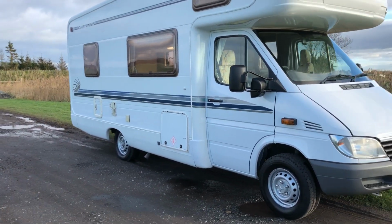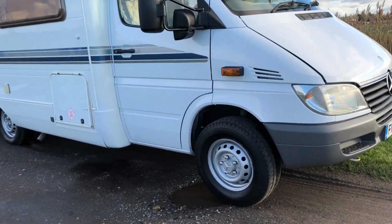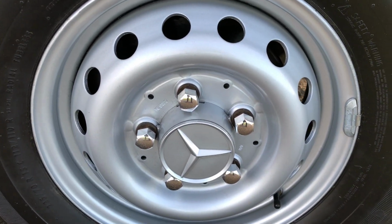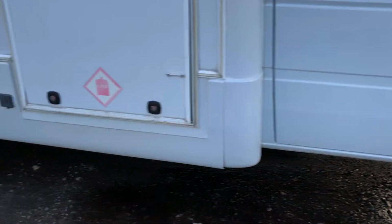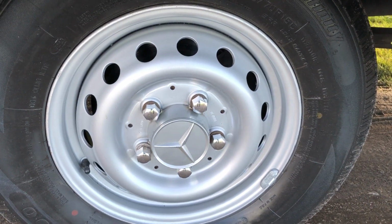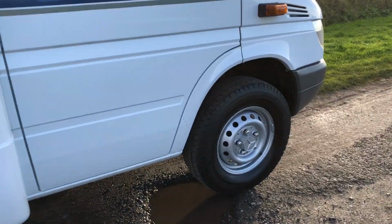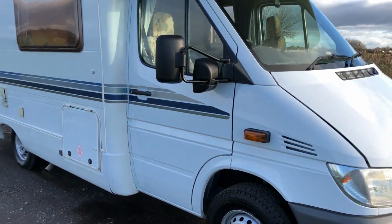When I was able to source it and locate it, the only thing that let it down was a little bit of surface corrosion and marks on the steel wheels. So I've fitted 4 new wheels. And it just finishes it off nicely. Most motorhomes would just flick it with a bit of silver aerosol spray and put some cheap wheel trims on. But I think that would spoil this lovely Mercedes, and it does look the part now with the new wheels on.